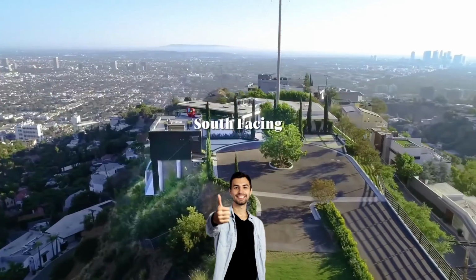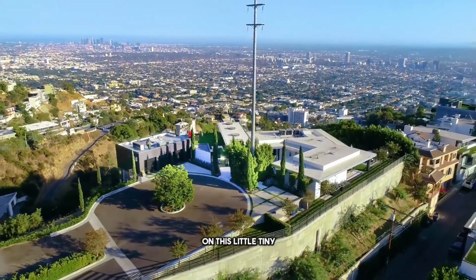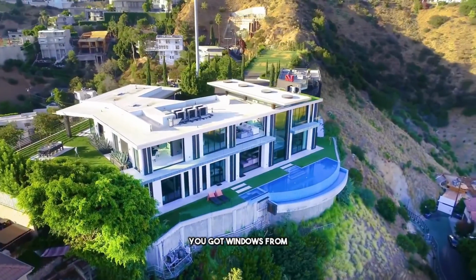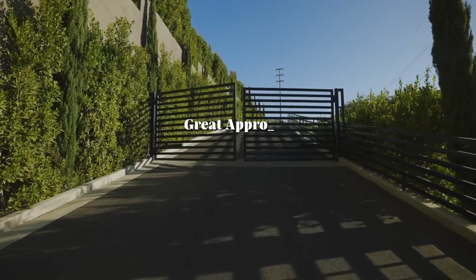Okay, 3 things I like about this property. Number 3: it's south facing, west facing, east facing. It just kind of sits on this little tiny promontory. You've got windows from every direction. You're going to be lit.